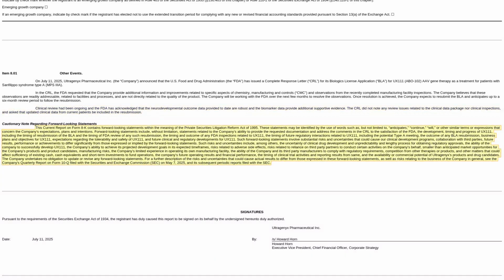Of course, there's always a disclaimer in these reports called a cautionary note regarding forward-looking statements. Basically, the company is saying that they're making predictions about the future, but things could change. They mentioned words like anticipates, concerns, the timeline for resubmitting the application, and the timing of any FDA inspections. The company also lists potential risks and uncertainties that could affect their ability to achieve these goals. These include the challenges of drug development, the ability to successfully develop UX111, potential side effects, the ability of manufacturers to comply with regulations, and competition from other companies that provide these treatments.